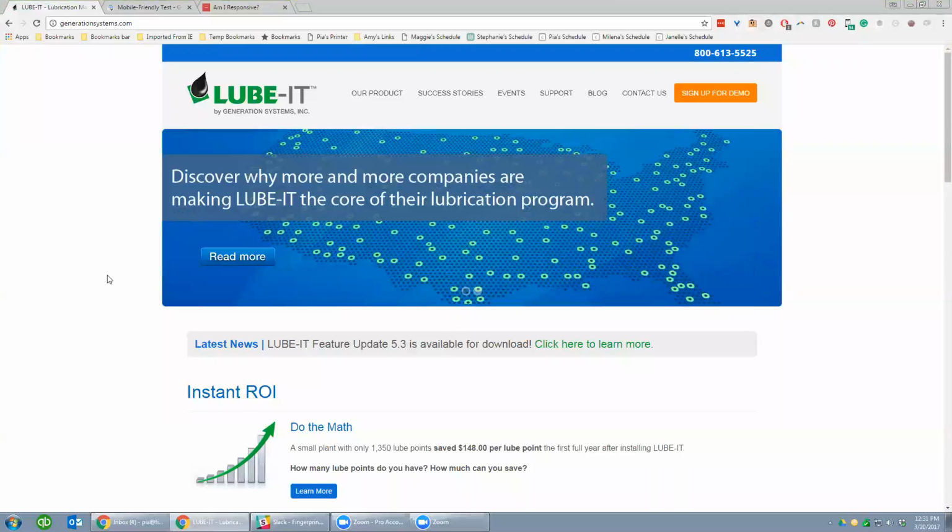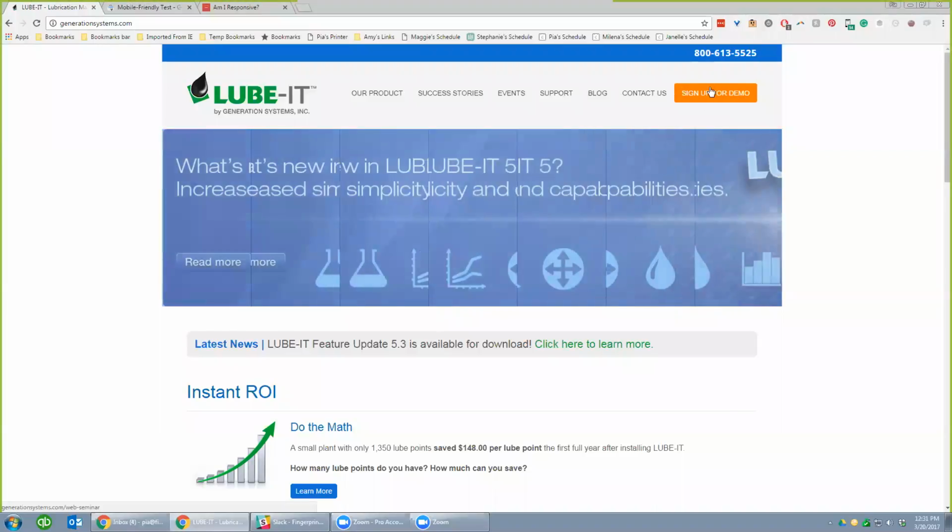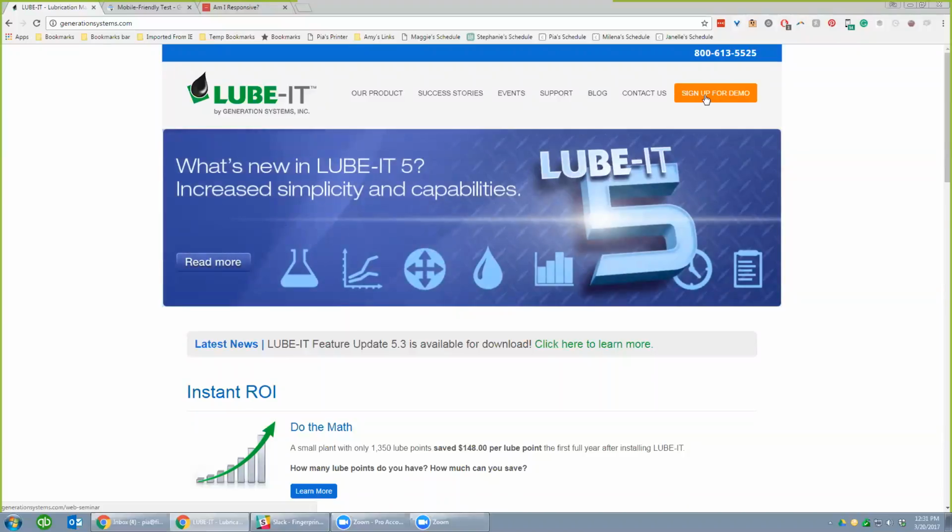Overall, it looks good. I like that you have your number up in the upper right-hand corner. I like that you have sign up for a demo in orange because that caught my eye, and that's probably your number one call to action outside of having someone call. So that's great. Well branded.